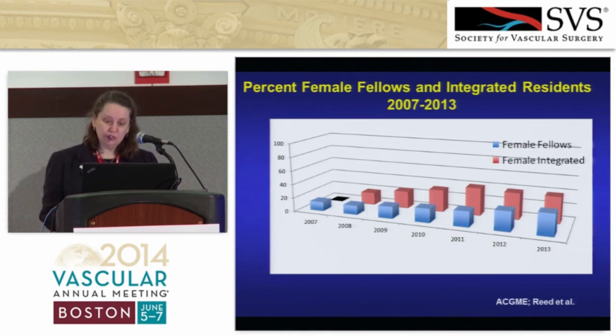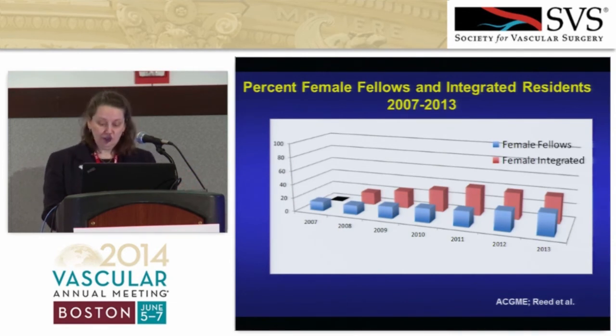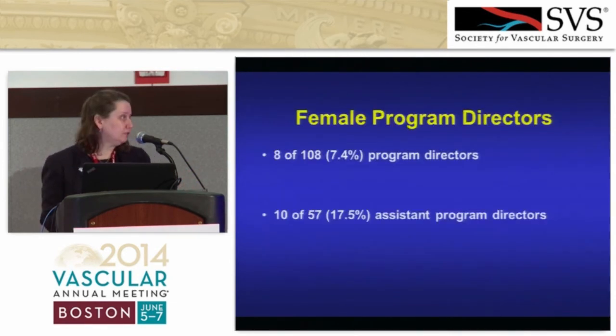So the fellows are trending in that direction. They're now in the 20s, probably about 23%. It's a very slow but steady increasing trend, and I think it reflects the fact that we have more women entering general surgery. So I think the trend is in an interesting direction.